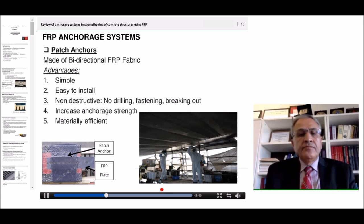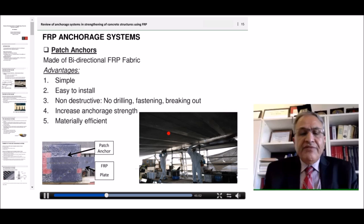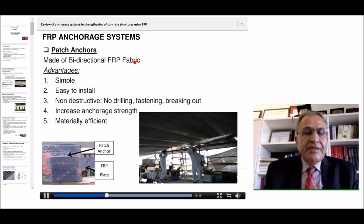Now, let me talk about patch anchors that we have developed here in Australia for a specific project, which is the strengthening of the Westgate Bridge. We came up with a system that uses bidirectional fabric to mitigate the delamination of carbon fiber laminates that are used for shear and torsion.